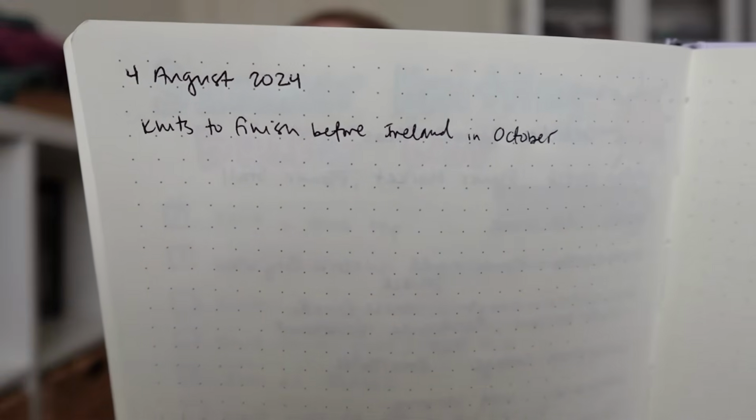Let's see what we're working with. Let's see what all of my ideas are. I have my notebook here too. I'm going to start a note of everything that I want to make and finish before Ireland, and I'm going to use this as a brain dump. So I'm going to put everything on the list and then we're going to need to prioritize, okay?